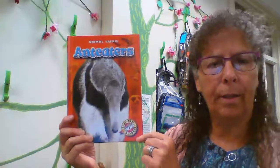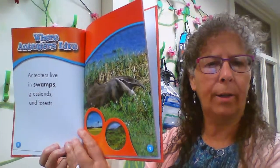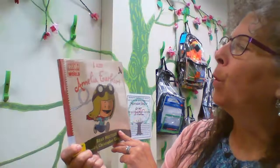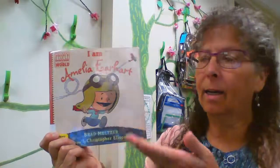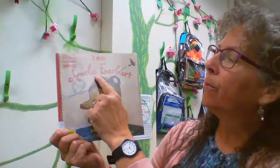And this is a blast-off reader, level 1, and so I wanted to show you kind of what the text would look like in a level 1 blast-off reader. And then I really loved the series Ordinary People Change the World. So this is I Am Amelia Earhart. So there's multiple letter A's in the title here, making different sounds and written in different fonts, which again, those are great skills to talk to a child about as you get ready to read this book.